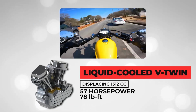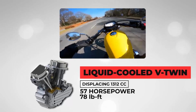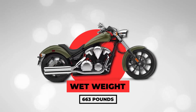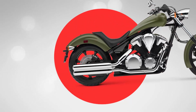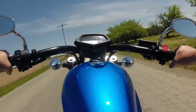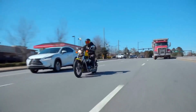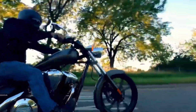Under the tank, the Fury houses a liquid-cooled V-twin engine with a displacement of 1,300 cubic centimeters, producing approximately 57 horsepower and 78 pound-feet of torque. Weighing 663 pounds, the Fury features a braking system with a single front disc and a rear disc brake, both of which are adequate for casual cruising but feel underwhelming during emergency stops. The suspension setup prioritizes aesthetics over comfort, resulting in a jarring ride on uneven pavement. Despite moving smoothly at low speeds, the long wheelbase and high handlebars make handling tight corners awkward.